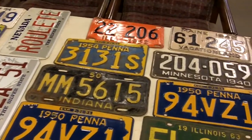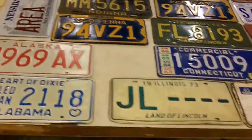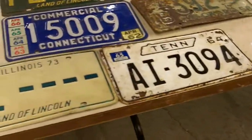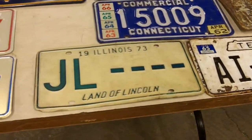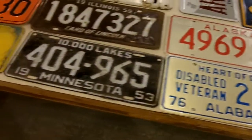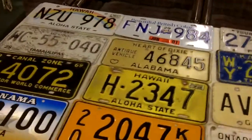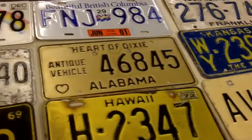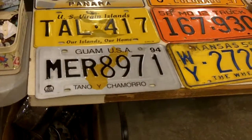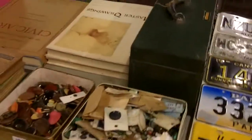Neat license plates. There's some cool ones. Look at that. I like 1854 Pennsylvania, or Penna. I'm assuming that's Pennsylvania. That's a strange one. J.L. Bluesherman. Real cool. There's an antique vehicle one from Alabama. U.S. Virgin Islands. Guam. Come on, man.